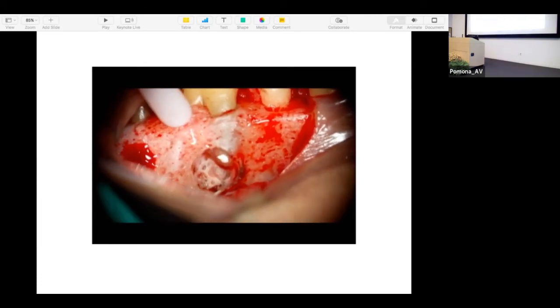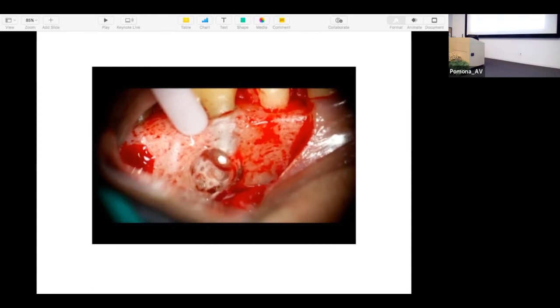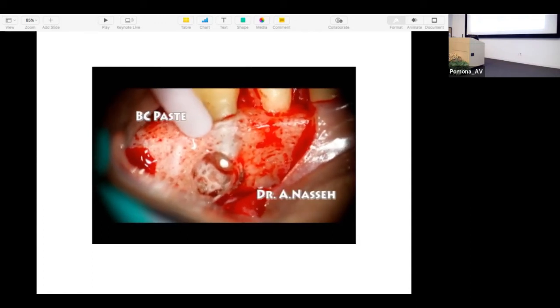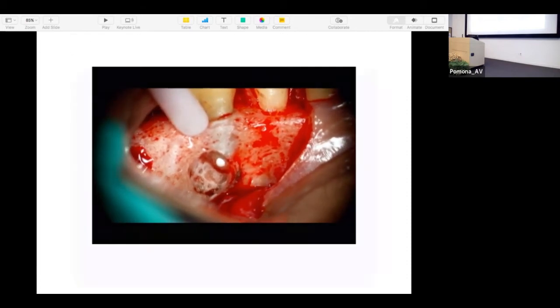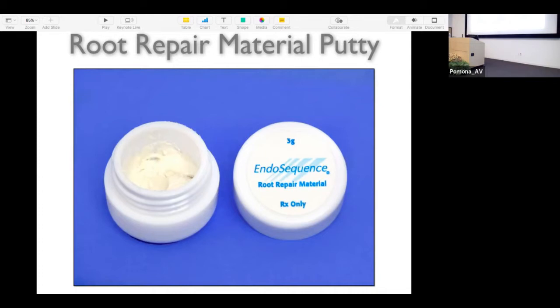What's the difference between the sealer and a putty? The sealer particle size is less than 1 micron. The putty is between 1 to 1.5 microns in size. When you increase the particle size with bioceramics, you shorten the working time. The working time on a sealer is 4 hours. With regular putty, it's 2 hours. And with fast set putty, where we made the particle size a little bit bigger, it's 10 to 20 minutes, okay?